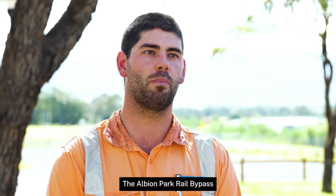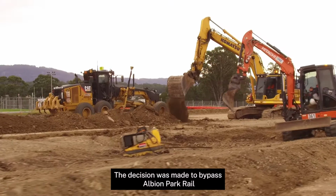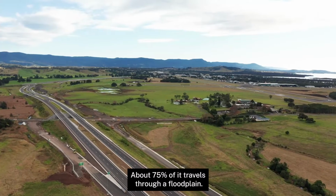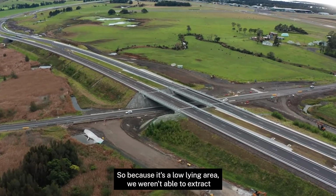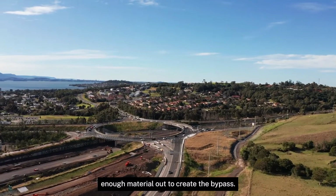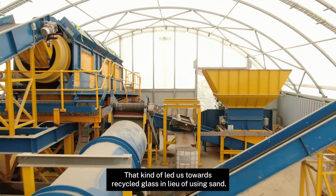The Albion Park Rail Bypass is a location in the Illawarra region, south of Sydney. The decision was made to bypass Albion Park Rail. About 75% of it travels through a floodplain. So because it's a low-lying area, we weren't able to extract enough material out to create the bypass. That kind of led us towards recycled glass in lieu of using sand.